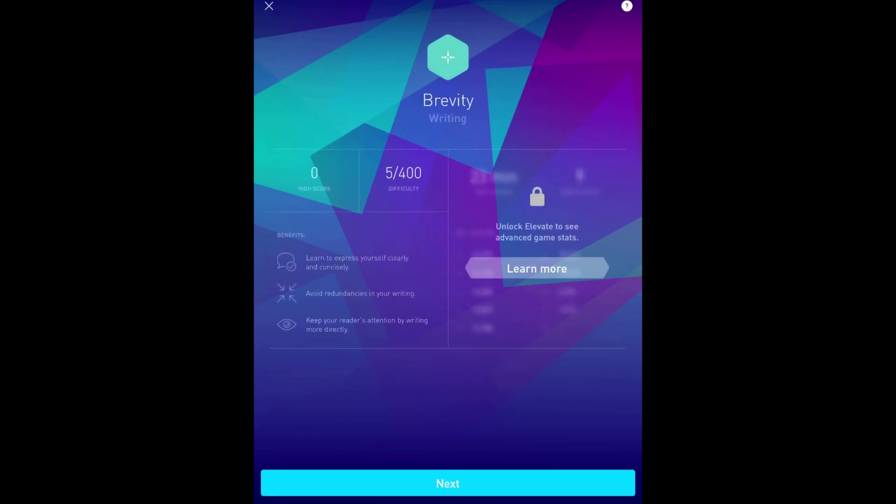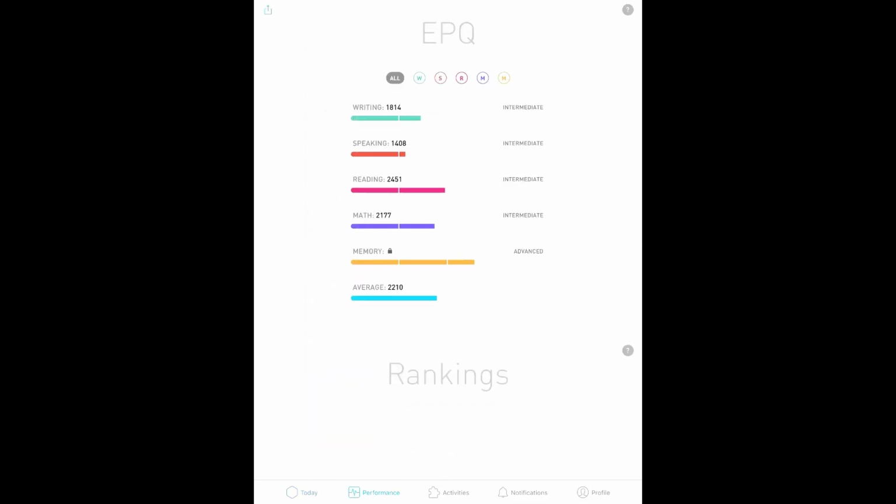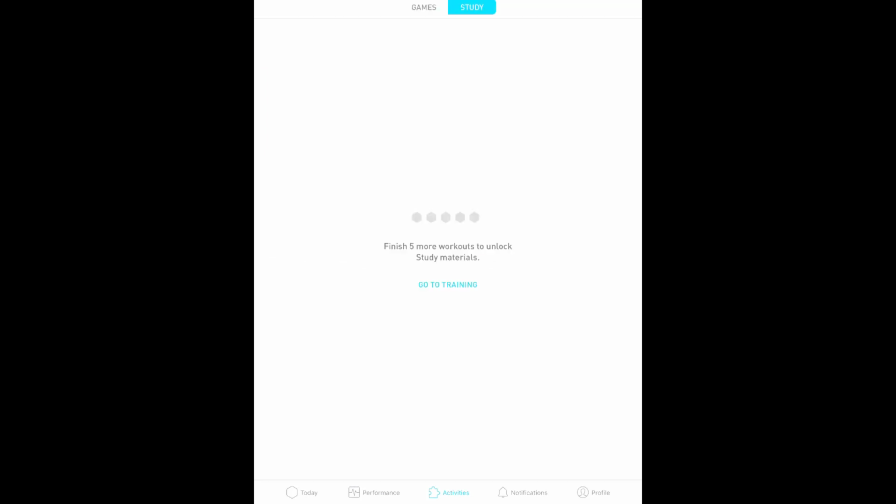Before we get into that, I'm going to hit the X up here for a second. So you can see down along the bottom here, we have today. Basically you can unlock games as you go. As you keep going through, you'll unlock games. Then there's performance here. This is what I'm at right now because I just took that small test. You can see where my skills are. And then activities. There's activities here that you can unlock, and you can unlock the study games as well. That's after you go through. So you have to do 5 more workouts to unlock study materials, and then you can study as well on top of this for free.